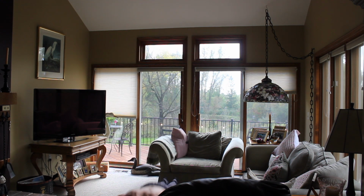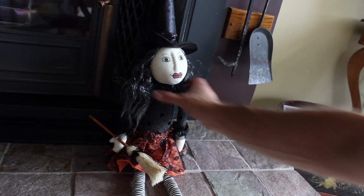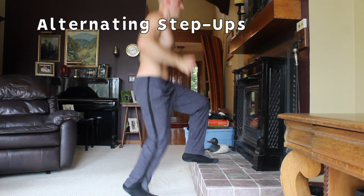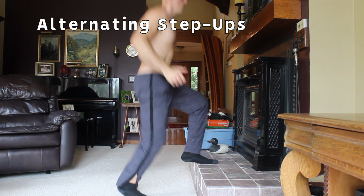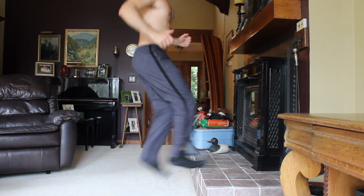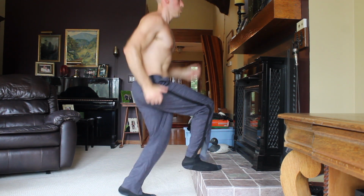So as I was looking around, I noticed this cute little Halloween decoration. Well, if you get her out of there, you have the mantle free to do alternating step-ups. Doing these explosively on a low platform like this mantle makes it a great cardio exercise, and if you can find a higher platform to do them on, it'll also work your quads and hip flexors a bit more.